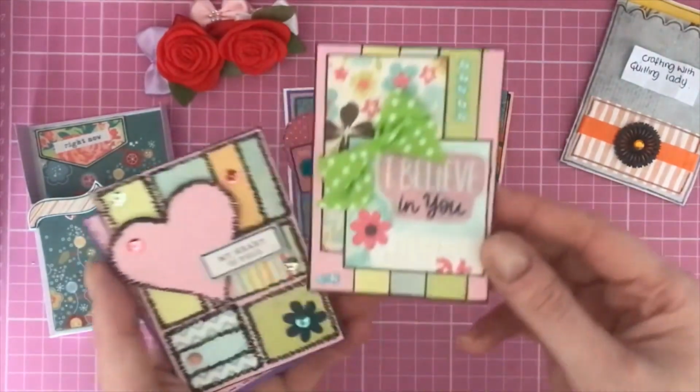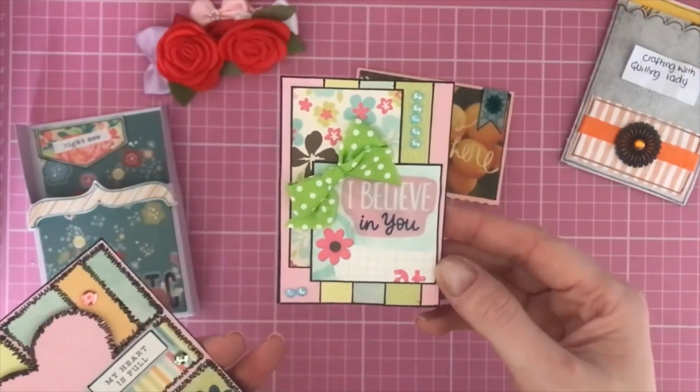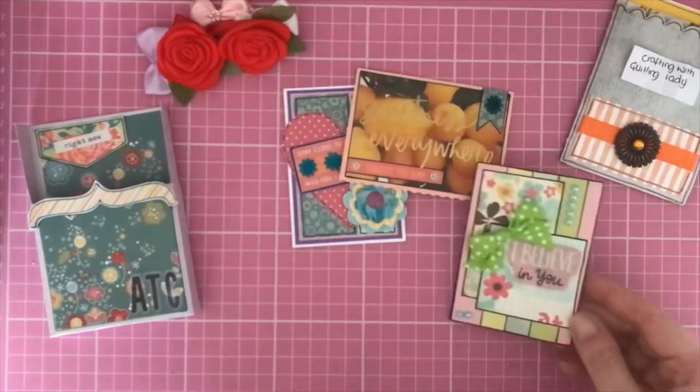Then I've done this one here where I've layered all the papers up. I've done sort of strips of paper in the background and added random little squares of pattern paper and added the sticker, I believe in you.